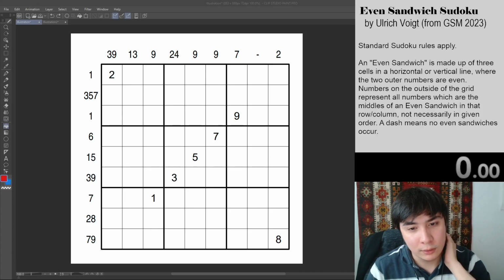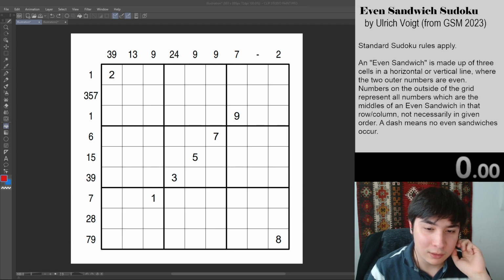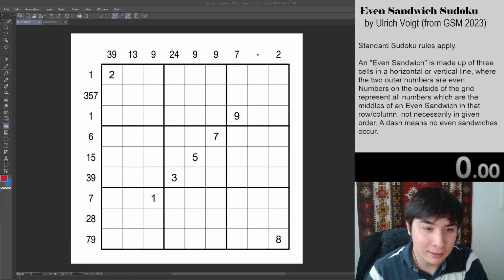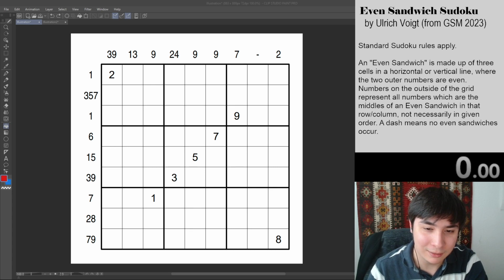I wanted to showcase a Sudoku variant that happened at this year's German Sudoku Championship, which I actually haven't seen before this championship, but I thought it was very interesting and led to some neat logic. Honestly, me not having seen this is probably a skill issue. Like, I do imagine this is kind of a common variant otherwise. But yeah, still, that doesn't change the fact that it is pretty neat and I wanted to show it to you all.